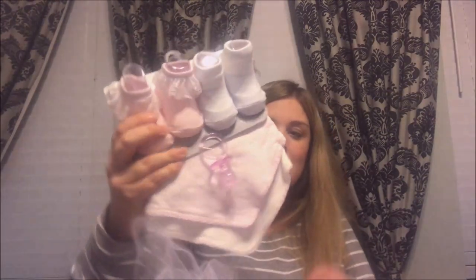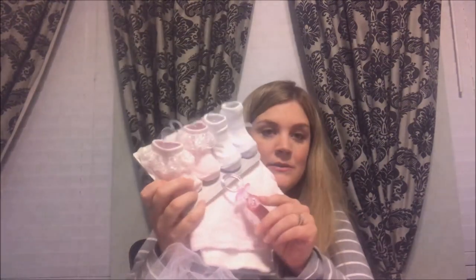Next is a gift from David's friend's mother. She got us all this. It's like a little baby bathtub, and she filled it up with a lot of little goodies. We got baby socks, more baby socks, and little bibs. And that's a little decoration that was on it.